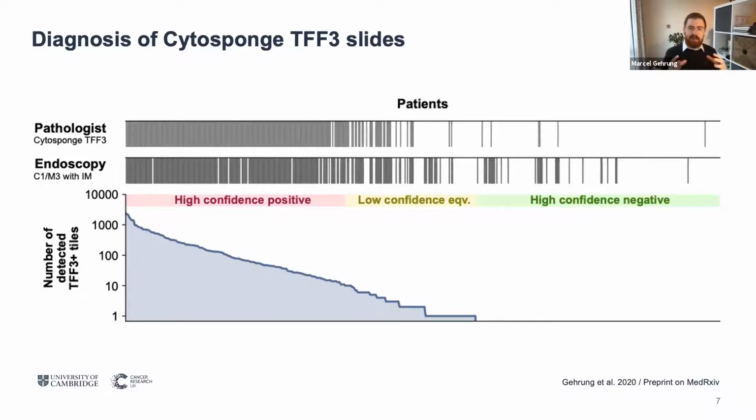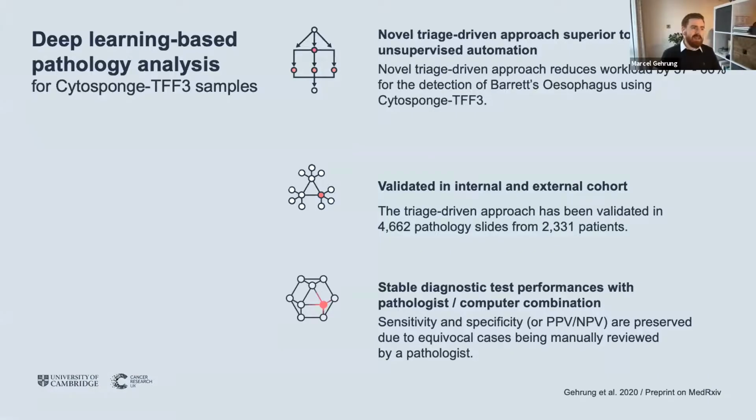And we basically ran all of the samples through an automated pathway, except that we only took the automated result of patient samples and used them as the final result if they fell into high confidence categories, and we substituted the pathologist result into all of the ones which fell into the low confidence categories. And to summarize that, we call this a triage-driven approach.